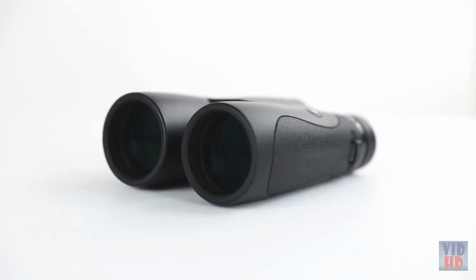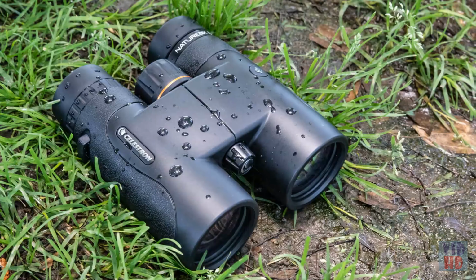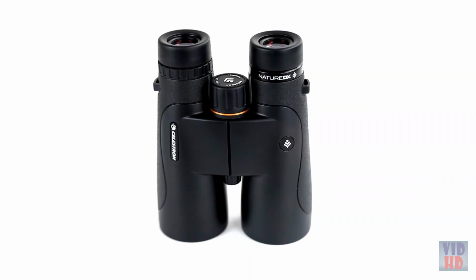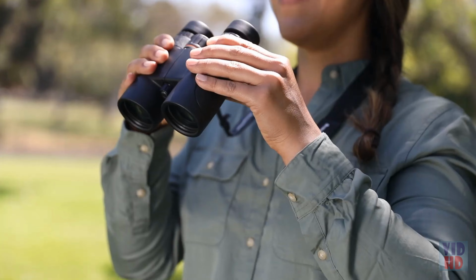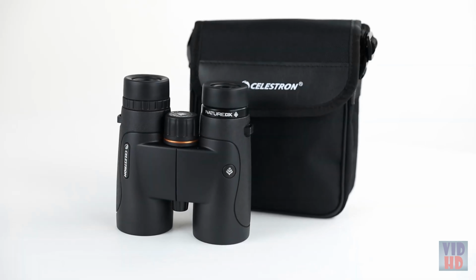Waterproof and fully nitrogen purged, Nature DX binoculars are ready for any weather condition. A rugged rubber-armored body provides even more protection from the elements, while sturdy twist-up eye cups ensure proper positioning of the eyes. Some models offer a close focus of as little as 6.5 feet for up-close views of plants, insects, and more. Every Nature DX binocular includes a neck strap and carrying case.